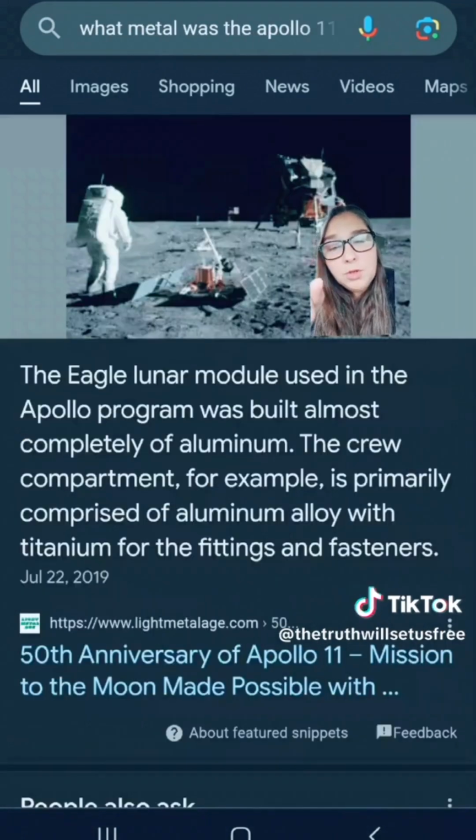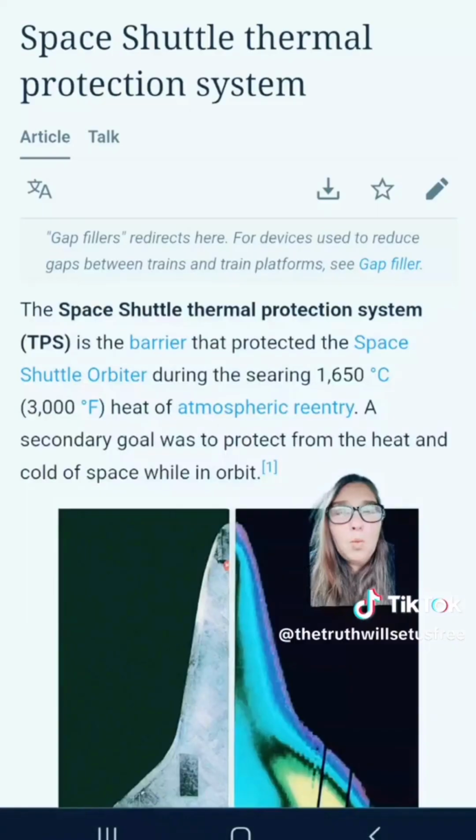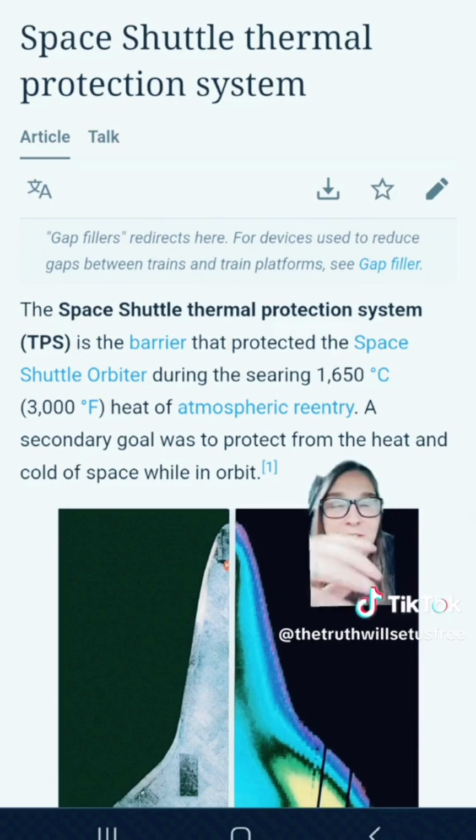The Eagle lunar module used in the Apollo program was built mostly and completely of aluminum. So you're telling me that the aluminum in the ship alone can stand the 35,000 degree temperature when the space shuttle thermal protection system can only withstand 3,000 degrees. Okay, so the lowest number in the Van Allen belt will melt the thermal protection system. So you're telling me that this shuttle was able to traverse 30,000 miles of temperatures up to 35,000 degrees and still be able to make it to the moon, which is still over 200,000 miles away.